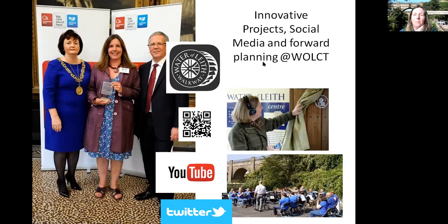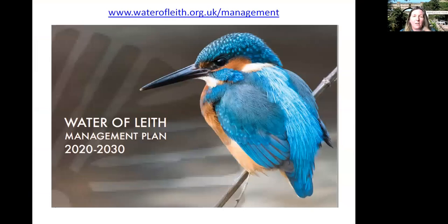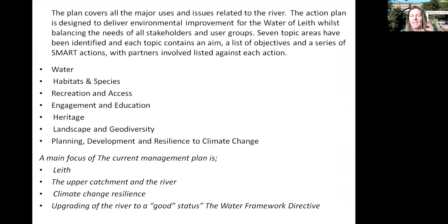One of the final things that I just wanted to talk a little bit about was the issues and stakeholders on the river. Being an urban river, there are a lot of pressures and demands placed on the river. Works of art, hydro-powered schemes, wildlife, fishing, mink, invasive species, events, activities, humans. And there's a management plan for the river, which you can look at on the management pages of our website. It focuses on the water, the habitat, the species, the recreation, the engagement, education, heritage, landscape, geodiversity, planning, development and resilience to climate change. And all these topic areas have actions to deliver within them. So if you want to know any more about the river, that management plan is a great place to start.